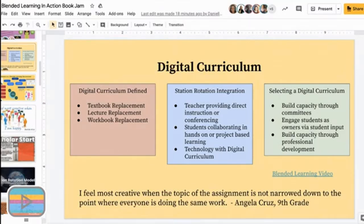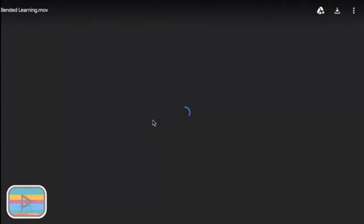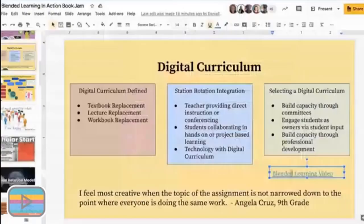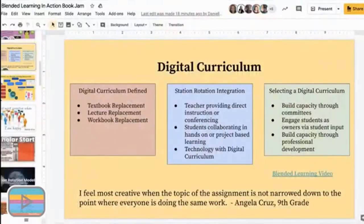And then station rotation integration plays a big part in it as well. And I believe Matt Balka will talk about this more. But the way I did my slide, if you click down there on that blended learning video, I actually went to a classroom and I taught the classroom the traditional way, where I gave all the directions and all the students were doing the same work at the same time. And then I monitored the work and helped the students as they went. And then we tried the blended learning approach, where there was a group of students on iPad devices, a group of students collaborating, working together, and then the teacher was with a small group.